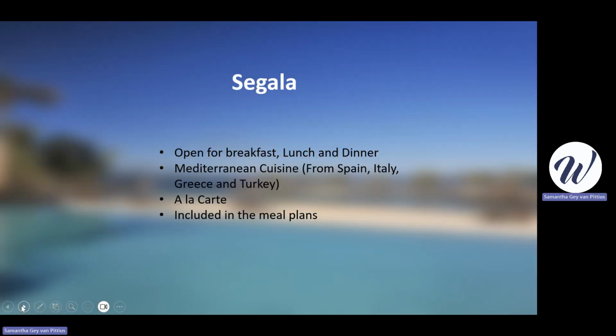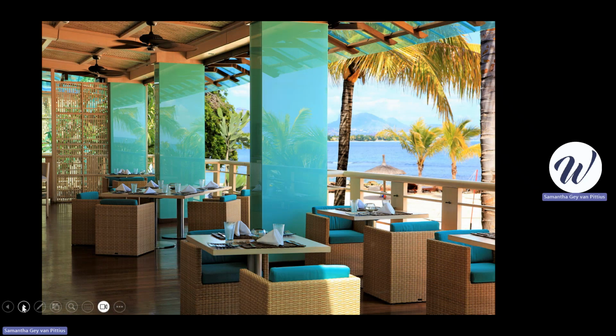Then we've got Sagala, which is open for breakfast, lunch, and dinner. This is a Mediterranean cuisine from Spain, Italy, Greece, Turkey. So they can experience different themes, not just having one theme right throughout. So this is quite remarkable as well. And also it does operate on an a la carte basis, and also it is included in the meal plans. And this is Sagala.